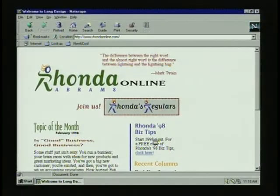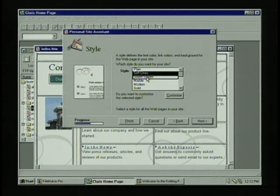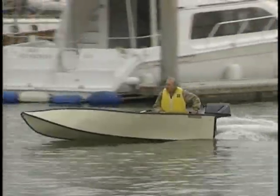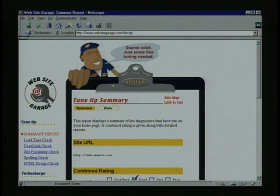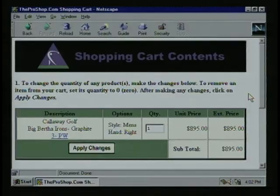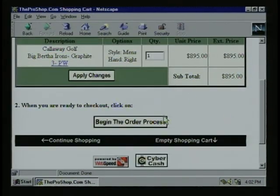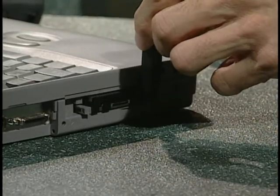This week on the Computer Chronicles, putting your business online. We'll show you an online consulting service that will help you get going and some web design software that anybody can figure out how to use. Plus a look at one small business that went from 0 to 40% of its sales online. We'll show you the website garage where you can service your business website, and we'll take you to the world's largest video store, a website called Real.com. Also a look at WebSpeed, software to help you manage your online business, plus my pick of the week, an incredible new cellular modem. It's all coming up next on the Computer Chronicles.